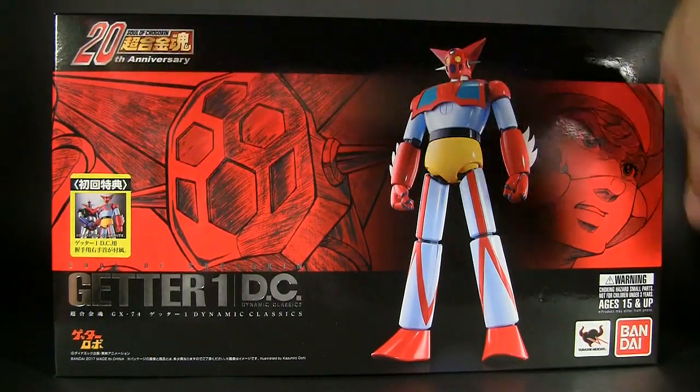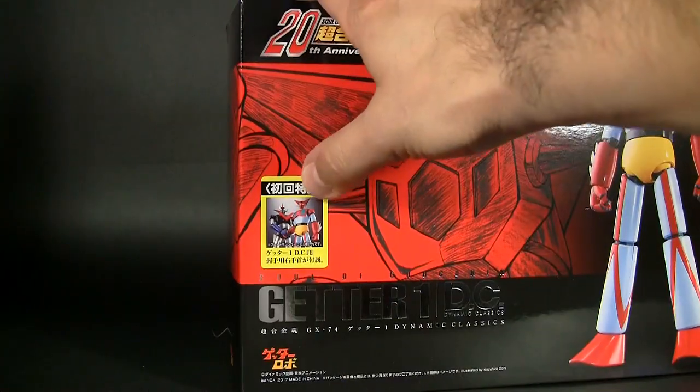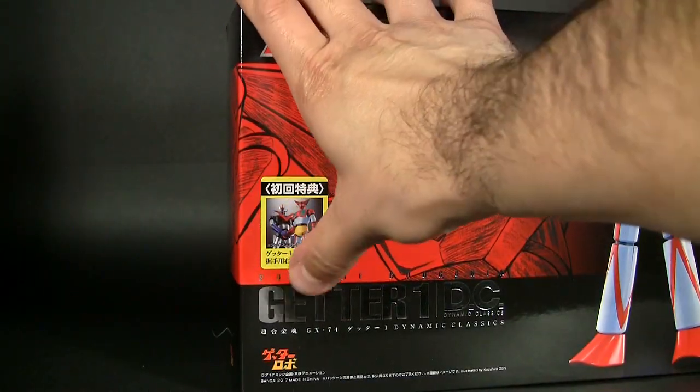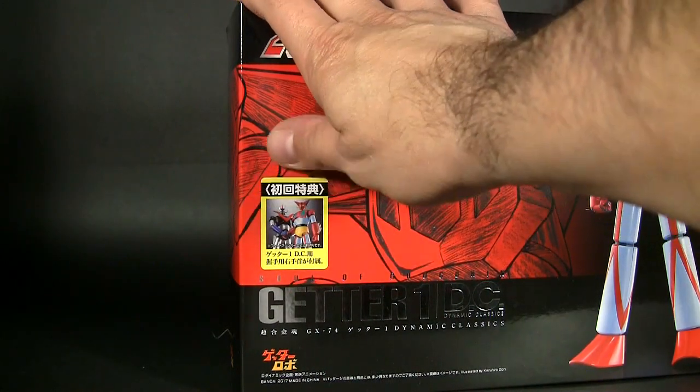You get the manga type art behind there, and this is a sticker. Why is this a sticker? Is this like limited edition, or is this like an afterthought? That's kind of weird. I didn't realize that was a sticker.